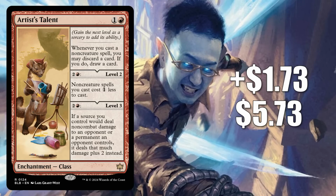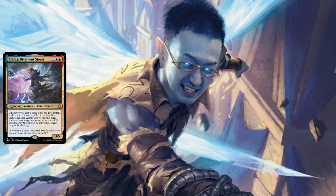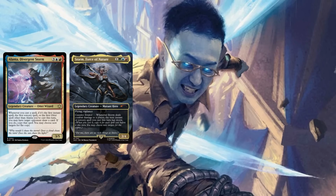Additionally, this has been seeing Commander play in several decks since it was released. One of the more popular builds where you find it is around another card from Bloomburrow, that's Alania, Divergent Storm. But now players and speculators are interested in Artist Talent due to one of the infamous Marvel Secret Lair cards. It would be a good inclusion in builds around Storm, Force of Nature.